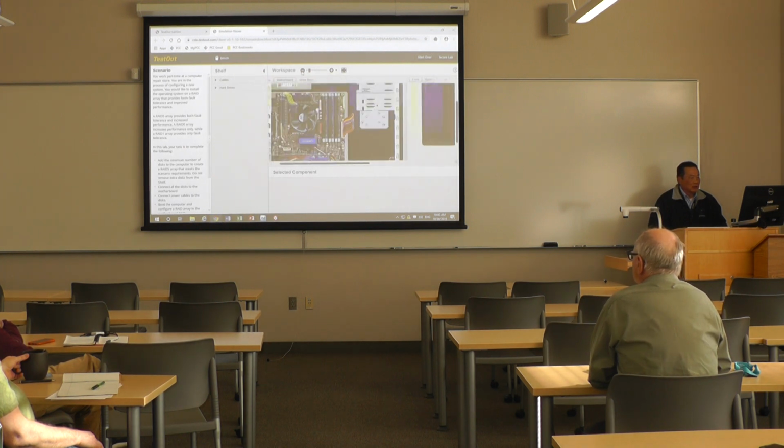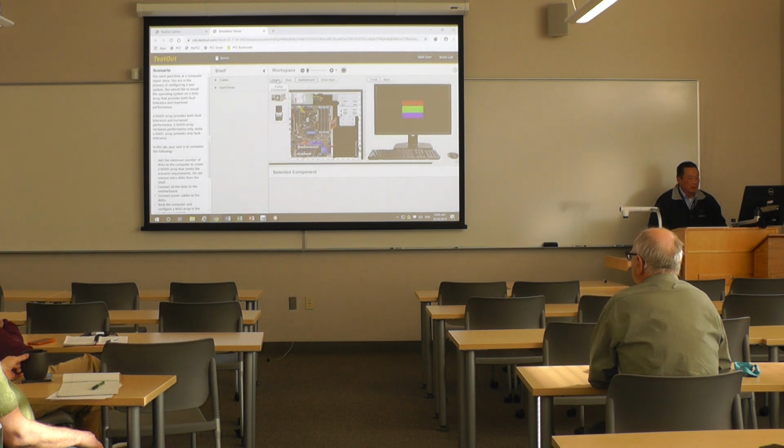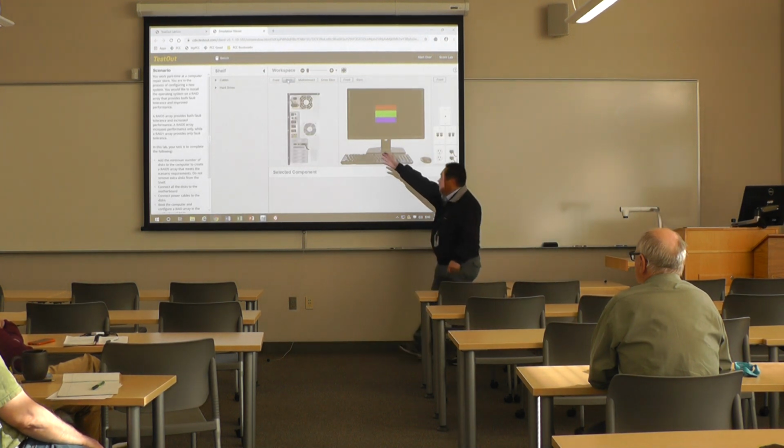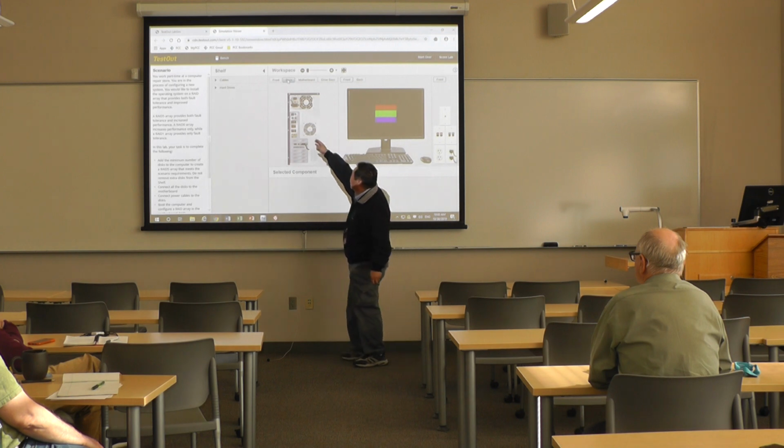But I'm going to need to get to the smaller view so I can manipulate the navigation bar here. So I can go to the back, and you can see all the necessary connectors here, and you have access to the power supply.